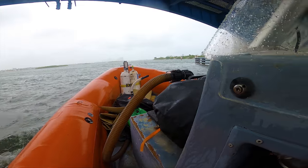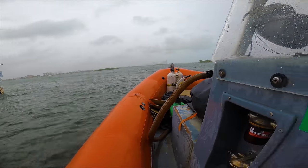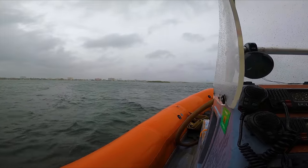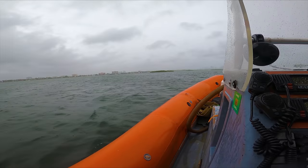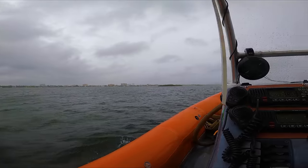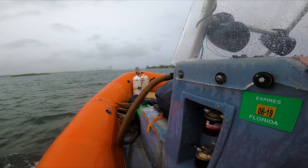Airbags, two pumps, plenty of dive tanks. We're heading to a 20-footer. I think it's a forward cuddy with a bimini top and Eastern Shores. And it is capsized. We're gonna try to just flip it over with two boats and pump it. But if we need, we got our airbags.